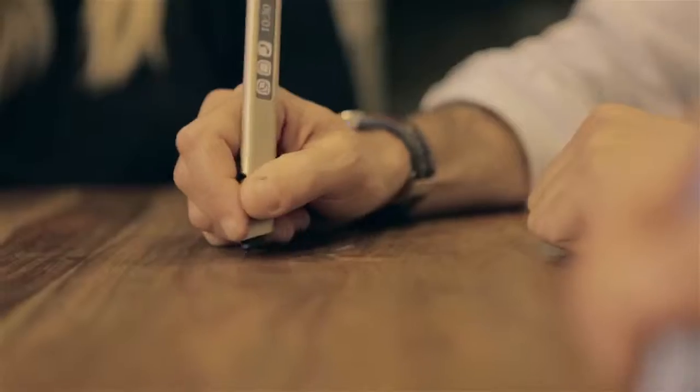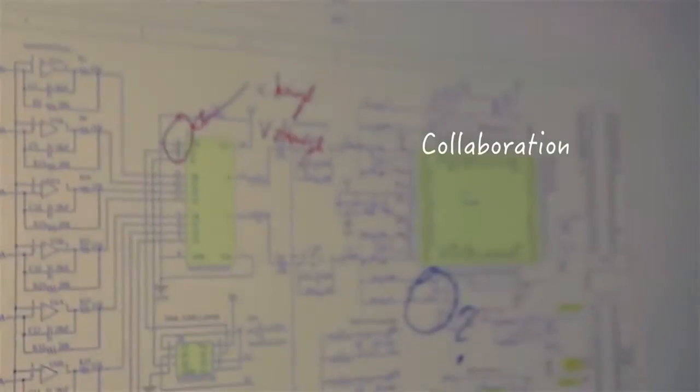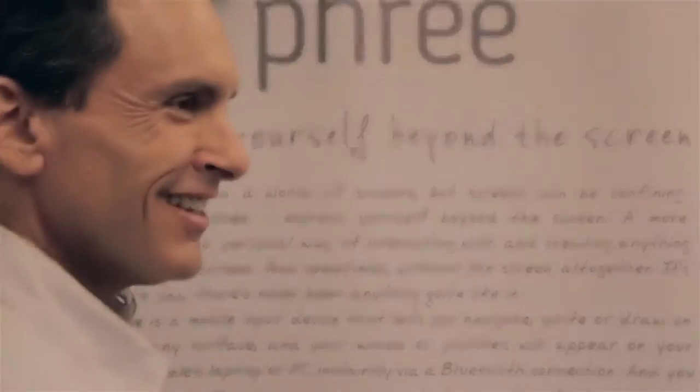We put thousands of hours developing our motion tracking engine, and now we need your support to build the coolest mobile input device. It's quick, it's convenient, familiar and personal. It's Phree.